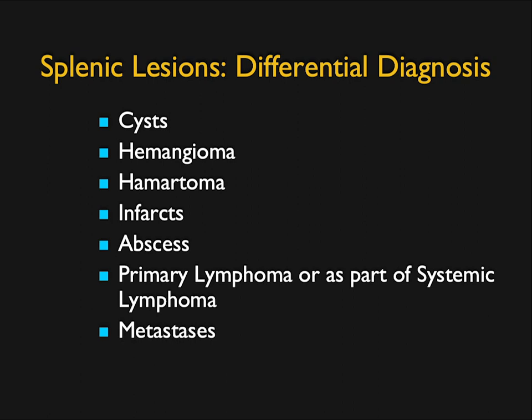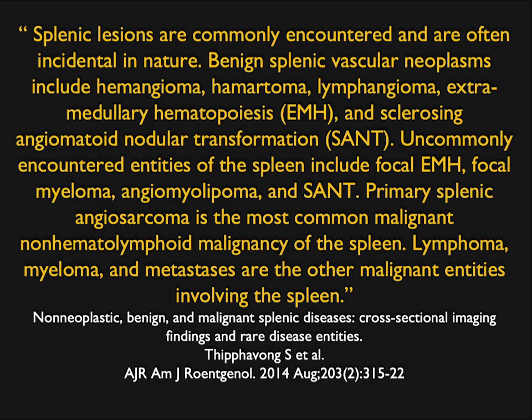Now, as long as I mentioned the spleen, let me tell you a little bit more about the spleen. The truth is there are many incidental findings in the spleen, and nearly all of them are going to be benign. And when you look at the list of splenic lesions, obviously you have benign and you have malignant. When you have malignant, usually it's multi-organ involvement or there are clinical symptoms. When it's incidental, it's typically going to be benign. And we see a range of tumors. This article by Tip Havung made that point.